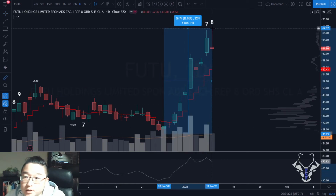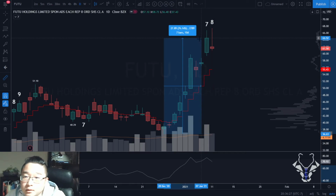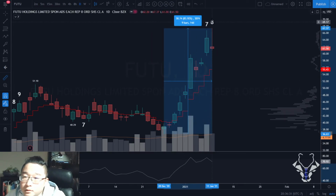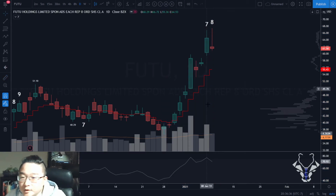Look at this crazy run. 84% in the last, how many? 4, 8, 10 trading days? 10 trading days, 84%. Seeing a potential decrease on volume with a huge upper wick on the daily.